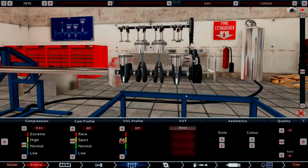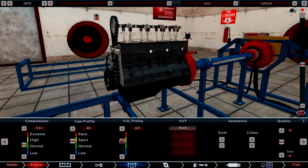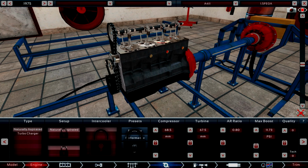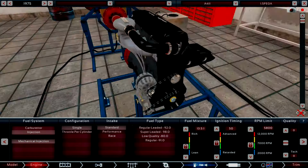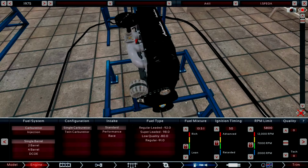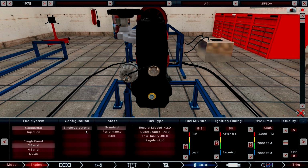Gosh, isn't this pretty, though? Look at that. Okay, so we could go up, we can go down, we could look at the block. VVL we don't have. Turbo, let's go naturally aspirated because this isn't a turbo engine. We could go injection, but we'd be using mechanical injection, which is a remarkable pain in the neck. So let's go with a carburetor. Okay, and we're going to go with a 2-barrel single, I guess.